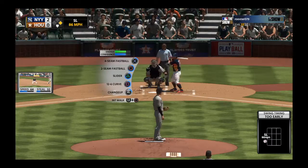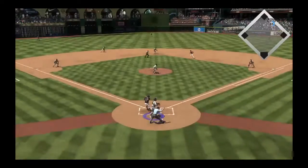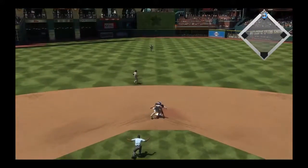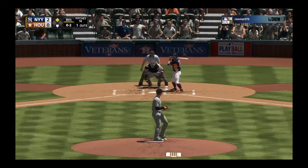Way in front of a great slider that time. He struggled quite a bit at the plate in this one, so until he shows he can put a good swing on the ball, I don't... And hold on there. That's not going to get him in there with the stolen base.